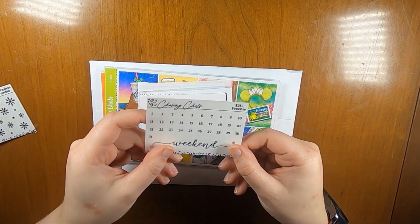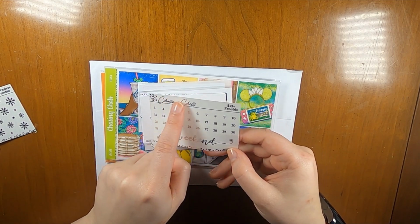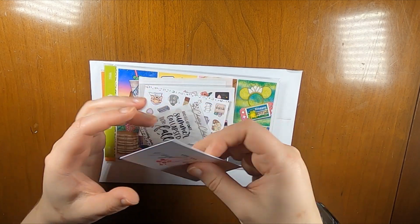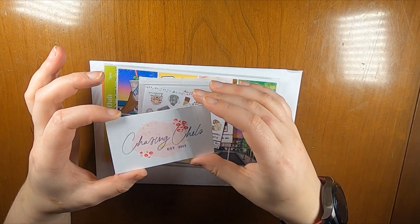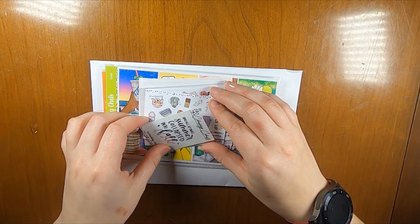And then the $25 freebie is also silver foiled, and it's a weekend banner with the cute little snowflakes, plus some date dots. So again, definitely something I can use. This is just her business card with all of her info on it. I really like her business card, actually. It's a little bit metallic. I don't think you can tell that on camera, but I really love it.